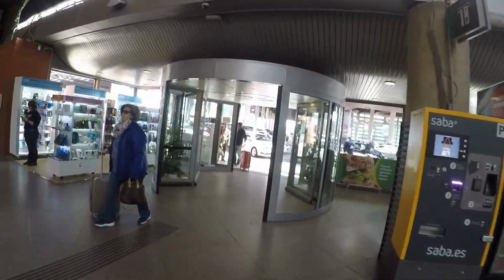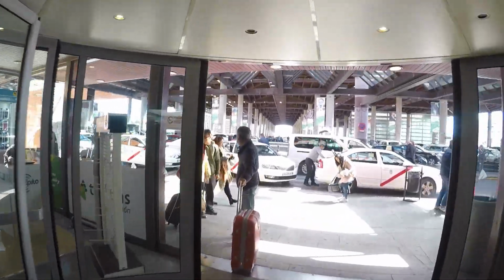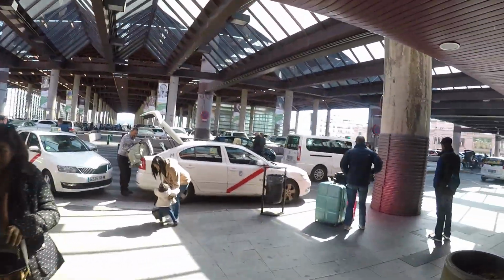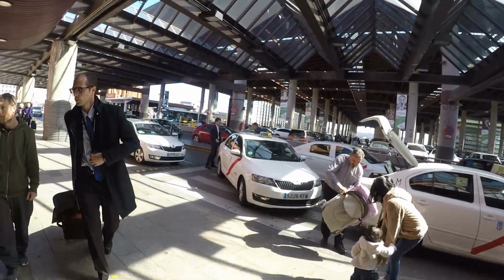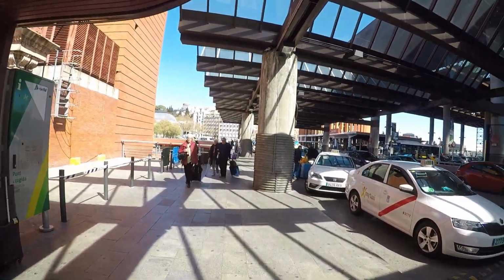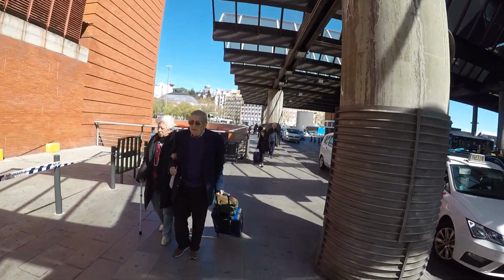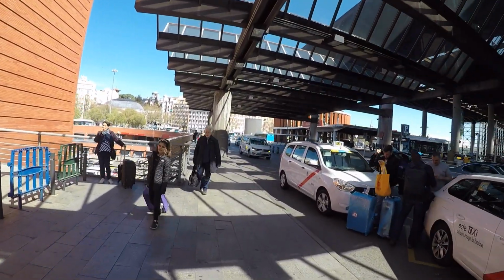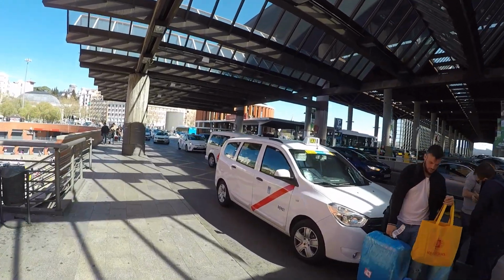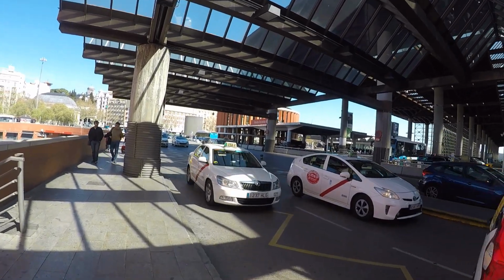I would recommend, though, that if you're new to Madrid and you're just here for a few days and you're not really familiar with the area, do yourself a favor and just take that bus from Atocha Train Station, and you don't have to get on or off or change trains or anything like that. It's very simple, and I think that's the way to go.